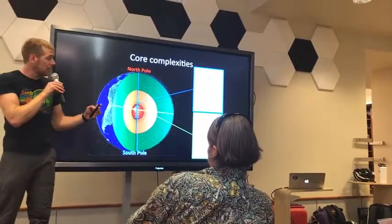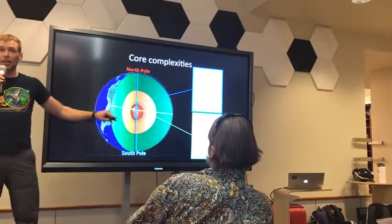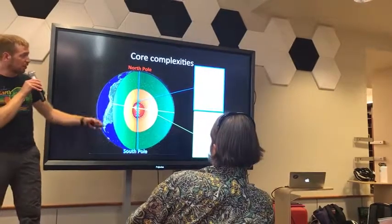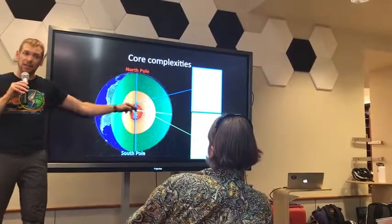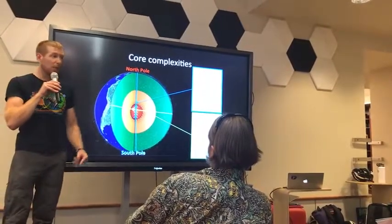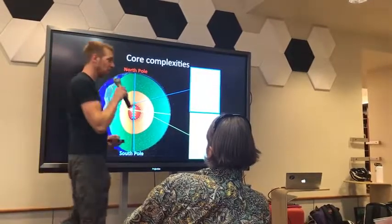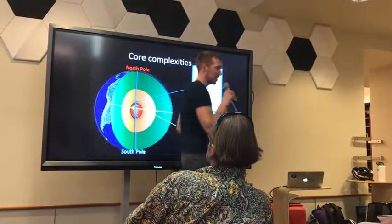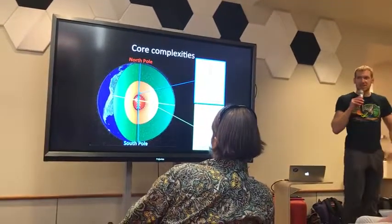And given that the distance that these two waves travel is the same, that tells us that the velocity of the material along this direction, the north-south direction, is faster than in the equatorial direction. We measured this to be about 5% faster. That doesn't sound very much, but these waves travel at 6 miles per second. So 5% faster is nearly half a mile per second faster.